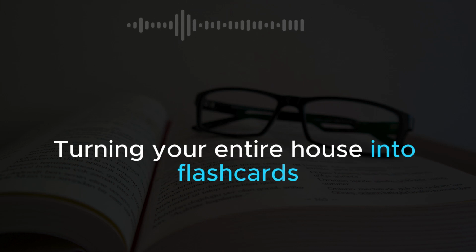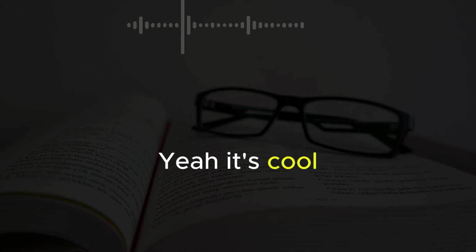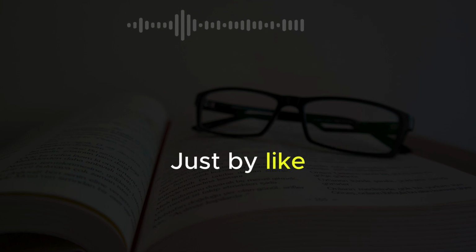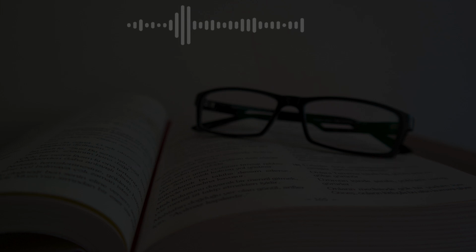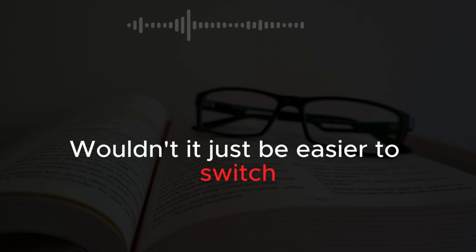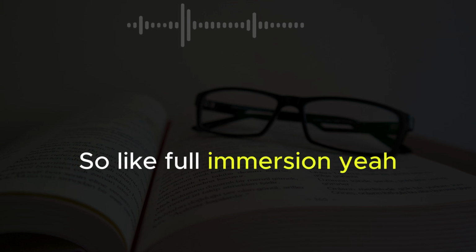So you're saying it's like turning your entire house into flashcards. Yeah, it's cool. I'm already thinking about all the words I can learn just by walking from my bedroom to the kitchen. That's great. But wouldn't it just be easier to switch all my devices to English? So, full immersion, like everything.